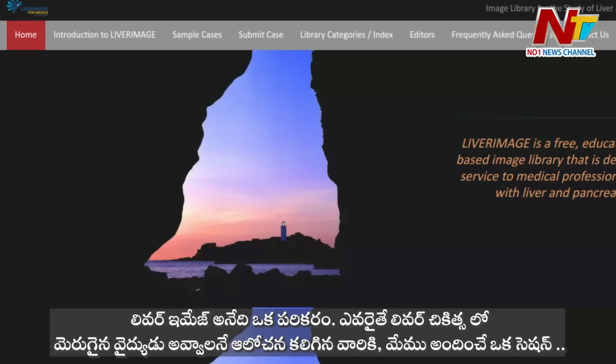Professor Cherian, you have started Liver Image. So what is it and how does it help? Liver Image is a web-based educational tool for people wanting to be liver specialists. They could be gastroenterologists wanting to know more about liver disease, or liver surgeons wanting to know more about transplantation. So this is a series of pictures and stories with the pictures, sometimes lessons that we have learned while treating a patient. And it is there on a website in different sections. It is uploaded by people who send things to us and from our own series.